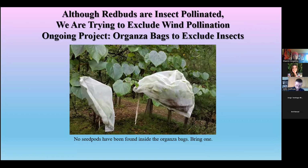4 years. I think we have bagged about 50 or so branches, total 10 to 20 every year. And the answer is, with one exception of one seed pod in one of my bags, absolutely not. What this means is that the wind can go through those organza bags, but the insects cannot. So as a consequence, when we remove the organza bags, or very simply, when we just take a look at the areas of the tree without the organza bags, there are oodles and oodles and oodles of seed pods.